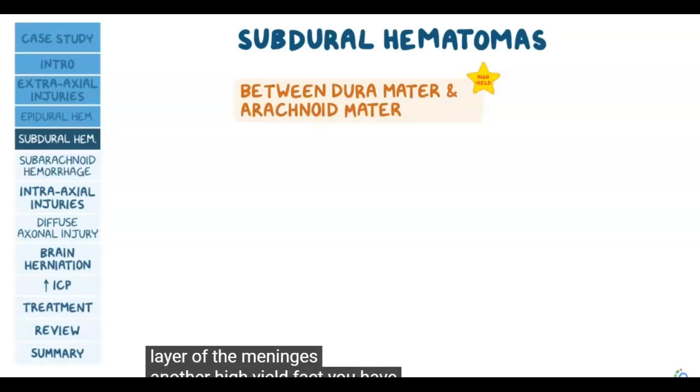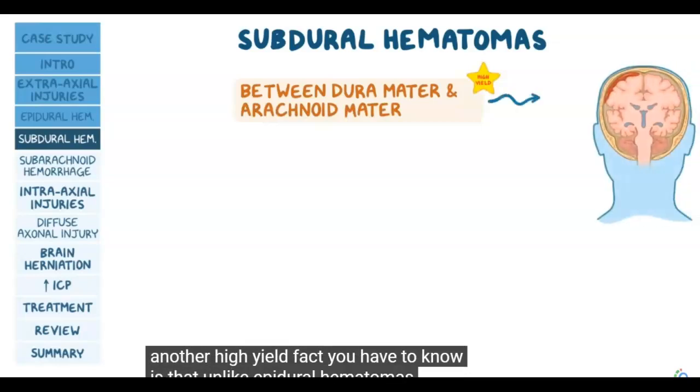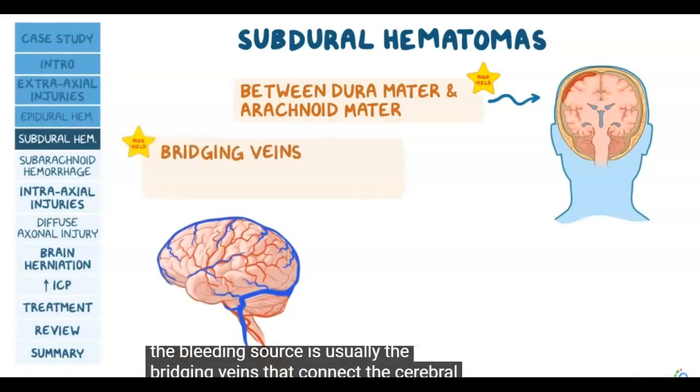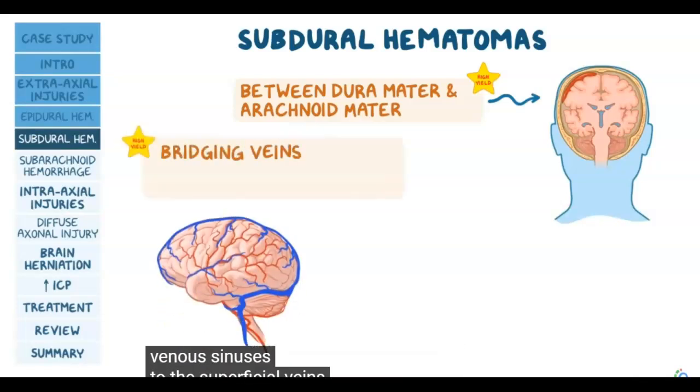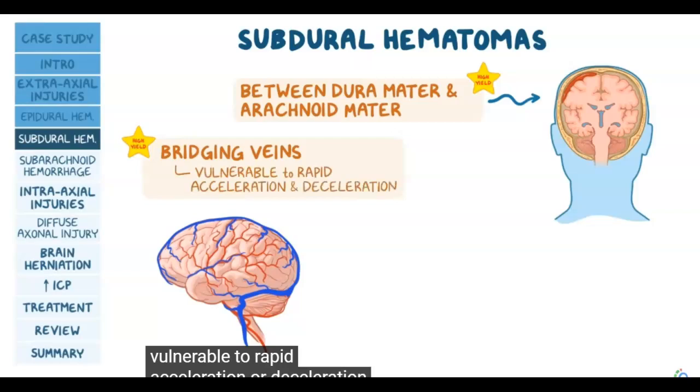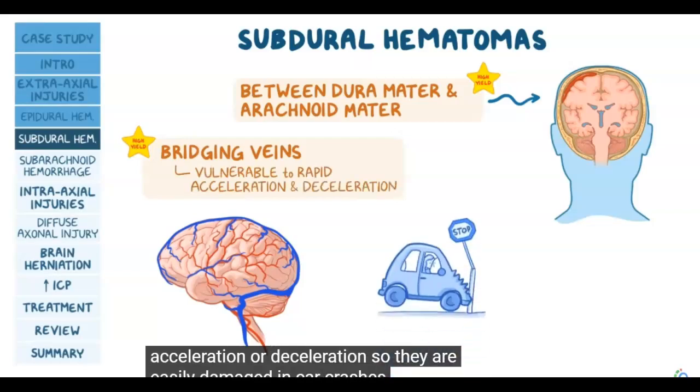Another high-yield fact you have to know is that, unlike epidural hematomas, the bleeding source is usually the bridging veins that connect the cerebral venous sinuses to the superficial veins of the skull. Now, the bridging veins are very vulnerable to rapid acceleration or deceleration, so they are easily damaged in car crashes.